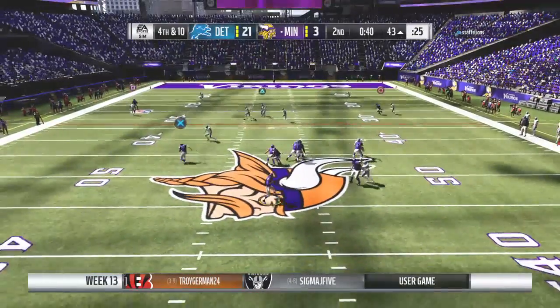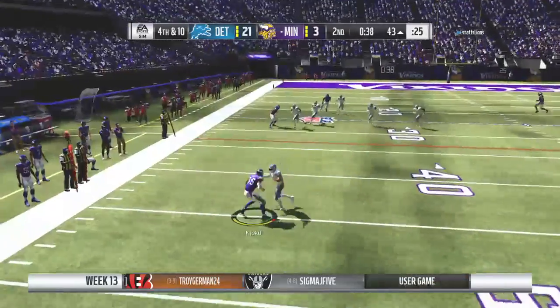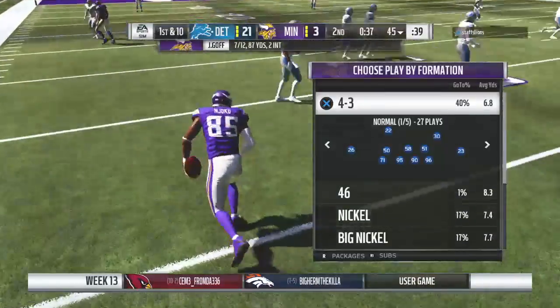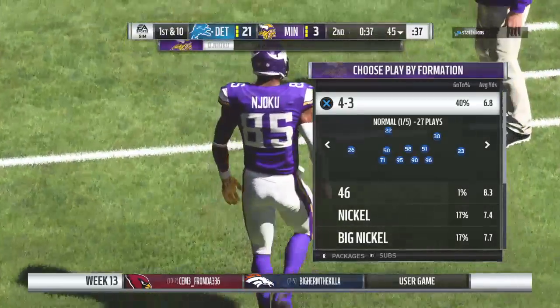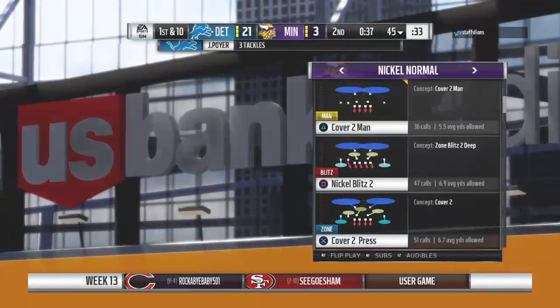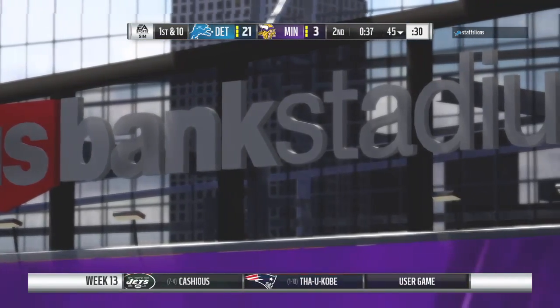Back to throw, Goff. Throw left side, caught by the tight end Njoku. But he will be stopped behind the line as he will not come close to the marker. So certainly not the way that they were hoping that possession would end, failing to convert on fourth.